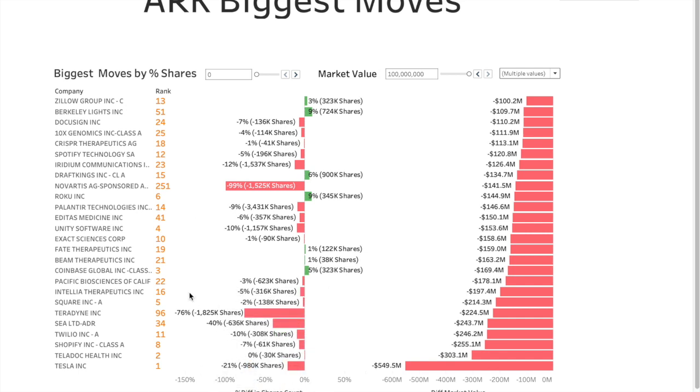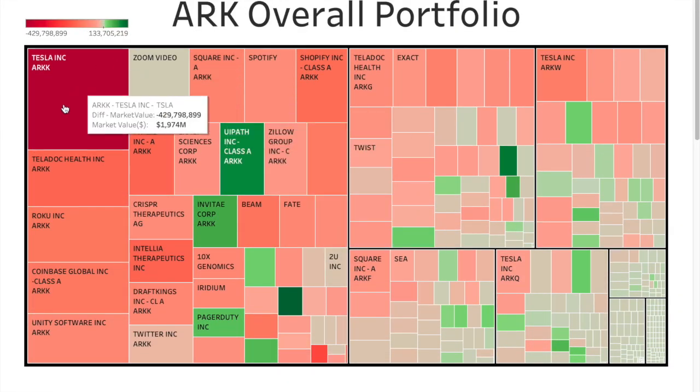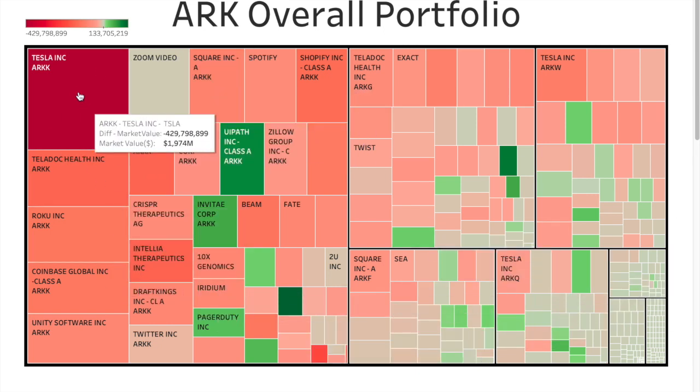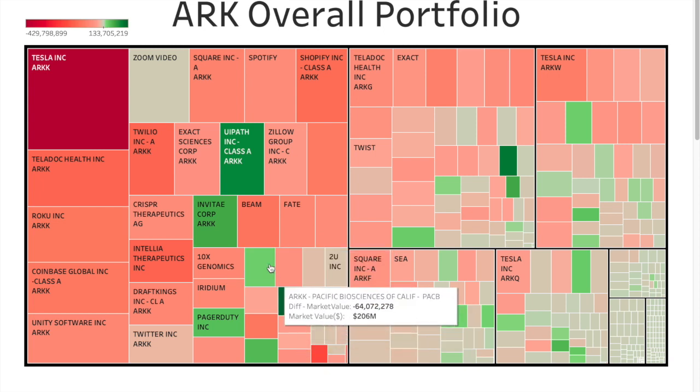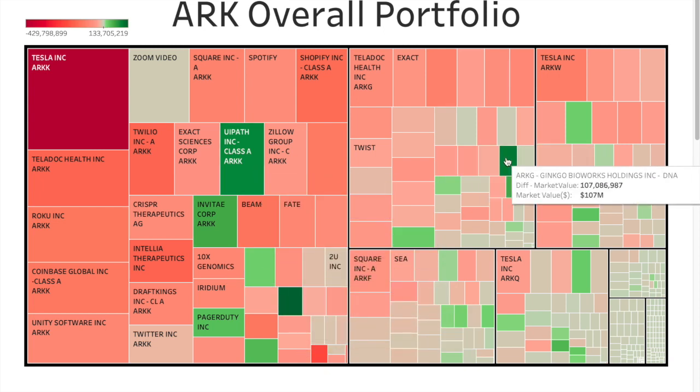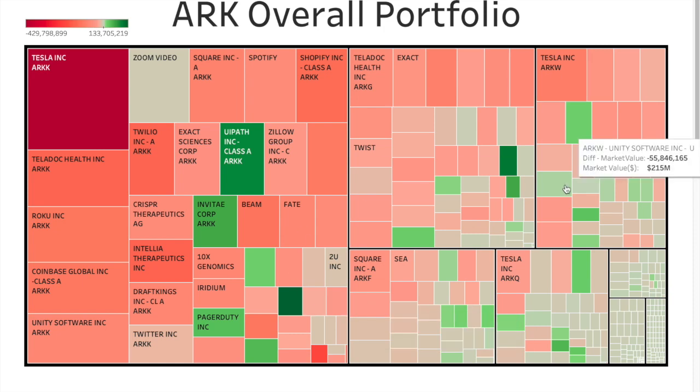Now let's take a look at the portfolio, how that is looking. We do a diff from the beginning of the month to the end of the month. Look at that, very red portfolio. Tesla is red because they reduced a lot of shares and it's still their number one investment, probably taking a profit on the shares they purchased when the stock price was really down. So this is down because they reduced shares, not because the stock price went down. Then there are some green spots: Ginkgo Bioworks, UiPath, Ginkgo again, Invitae, PagerDuty, Signify Health, as we went over. Very few green spots, mostly red in the month of September.